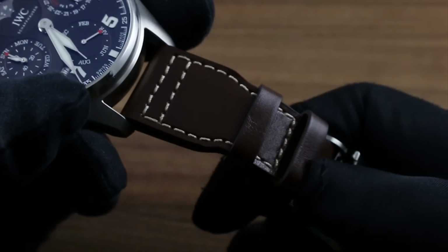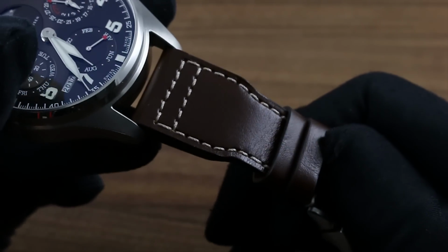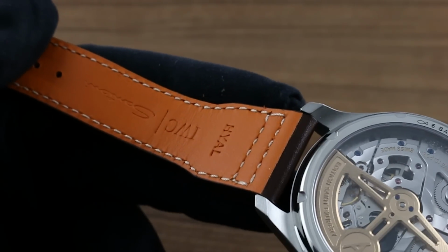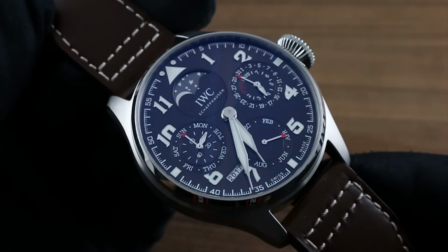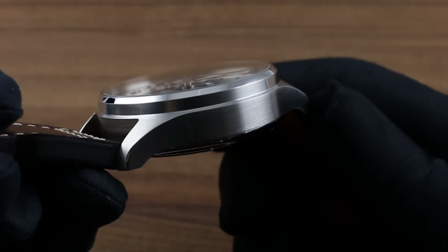The strap is an upscale aviator-style calfskin with sheer-cut flanks and a contrasting stitch. It's fashioned by the Italian house Santonin, a specialist in luxury leather. You can see the company's signature signal orange on the underside, completely cloaked when the watch is worn on the wrist. The substantial strap gives way to a substantial case.